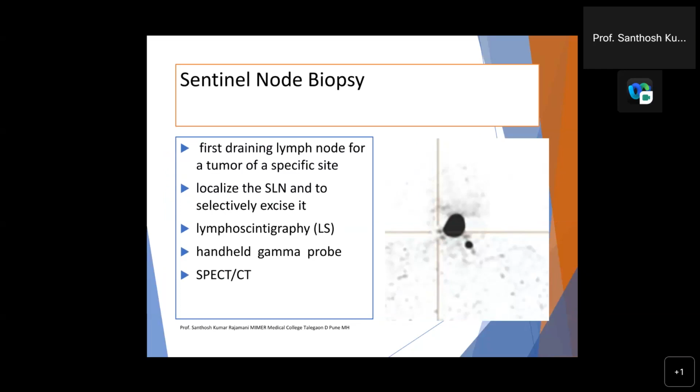Another new concept in head and neck cancer is sentinel node biopsy. A sentinel node is the first draining echelon node of a tumor of a specific site. For example, tonsillar tumor, you all know the first node will be the jugulodigastric node. So you do the biopsy of the first draining echelon node and you look for tumor. If you find it is positive, you do further treatment.